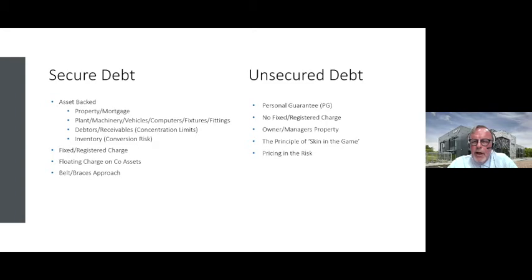Now, this is a bit of a peculiarity because you won't see it this way, but most lenders will regard a loan that's backed by a personal guarantee as actually unsecured debt. Most borrowers will see the very reverse of that and be very nervous about giving a personal guarantee. And to add insult to injury, they'll find that the lender will be saying, well, actually, that doesn't give us very much in the way of security at all. In fact, in banking circles, we regard that as unsecured debt. Effectively, there's no fixed or absolute registered charge against a given asset.